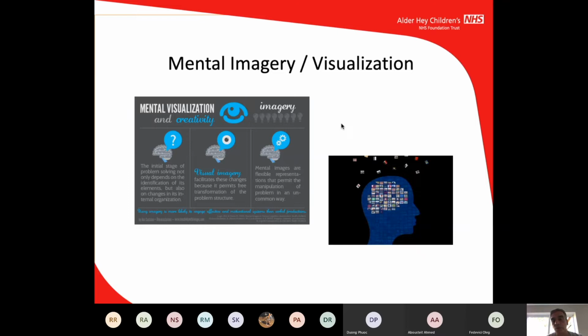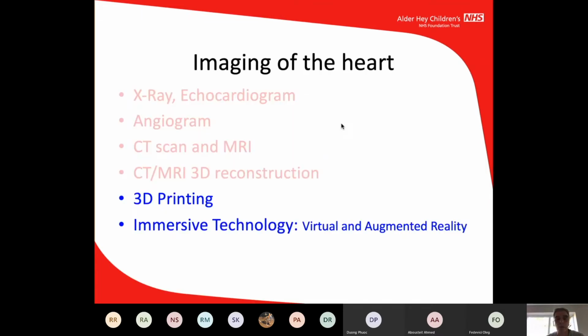So from the surgical point of view, I don't know, but I think that probably some surgeons do the same. I still do it, and it's quite useful. So that means that your brain has the capability to do that. But it would be great if we don't have to imagine 100% everything and to visualize.